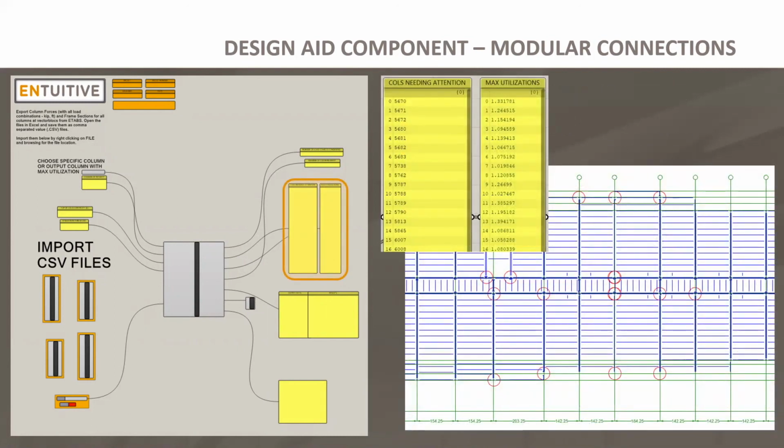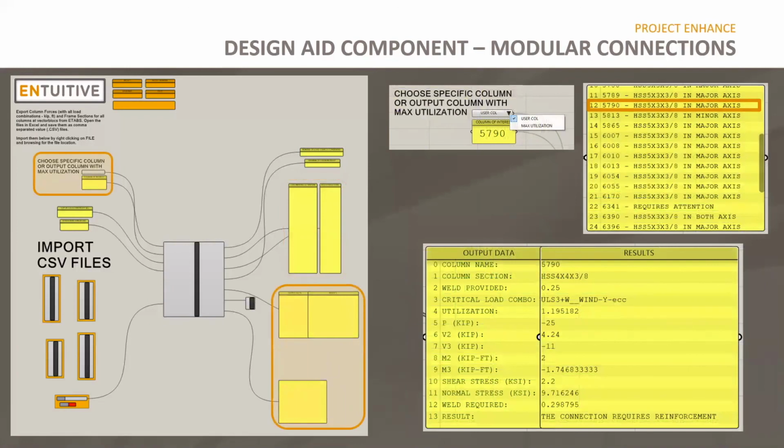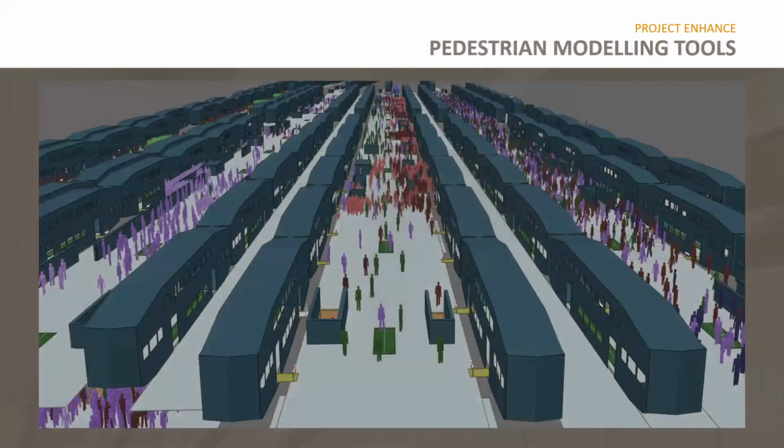As an example, it specifically shows us which columns that we've been working on that need to be reinforced, just via very easy circles to say these are the problems that you have, and here are all the capacities or the utilizations of those columns. Next, we can go and get even more granular and pick a specific column that we want to look at and get all the information that the designer needs relatively quickly to give them all the information they need to actually do any additional design work.